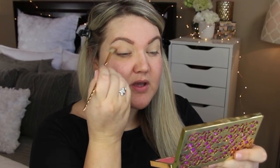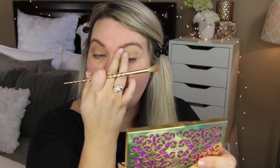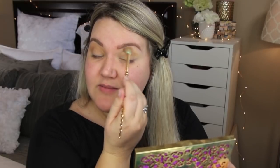I love Pixi products because they're affordable. You can find them in the drugstore, and they're always really great quality. Their shimmer shades, their highlighters or their powder products are just so good. I've just had so much luck with their powder products, and I love when they collab with influencers because it gives you a chance to really get to know new people. I've purchased other collabs from them before, and I've just really loved the products.